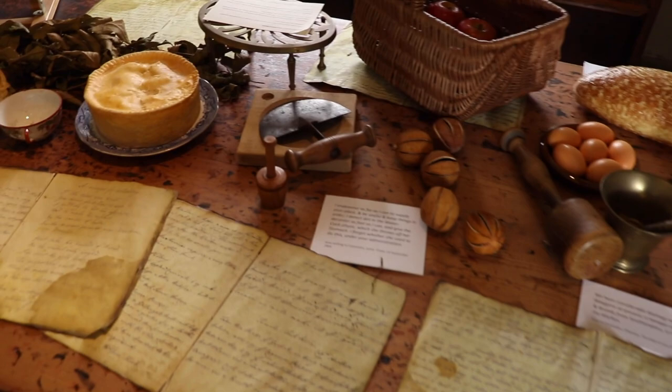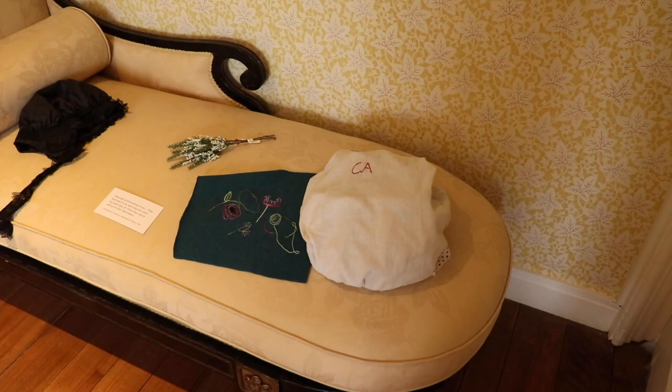This was the kitchen where her cook made her food. Or maybe she made the food, I don't think so. There's stuff here that mentions how her sister liked to cook and bake, and she and her sister were very, very close, as you'll find out more about in a little bit. But this was the place that she was living in, therefore the things that she was surrounded by, therefore all of the things that inspired her writing.